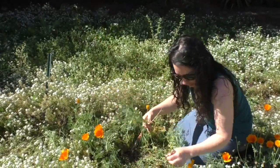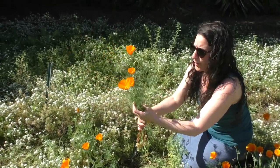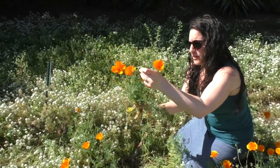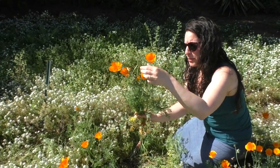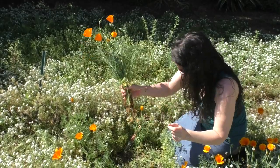So now between all of these plants, I have 5 small plants, and we have all parts. I've got it pollinated. Here's a seed pod. I've got a bunch of flowers. I've got some unopened flowers. I have a bunch of leaves, and I have root.